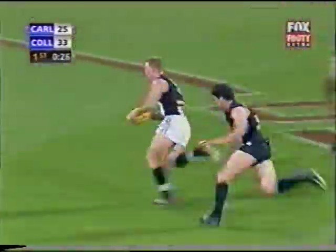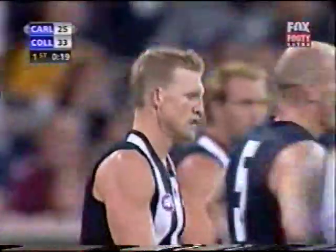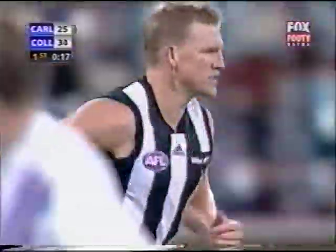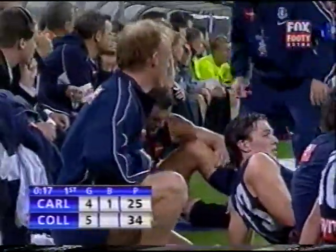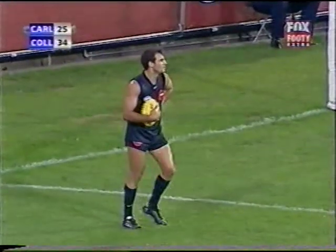Williams cleverly. Lacurio to Buckley. Here's trouble for the Blues. Swings it back and misses. Well, they've had a couple of opportunities, the Magpies. Chris Tarrant could have made more of his, and Nathan Buckley, an unlikely miss from that particular spot. Would have been a lovely goal just on the quarter-time siren.